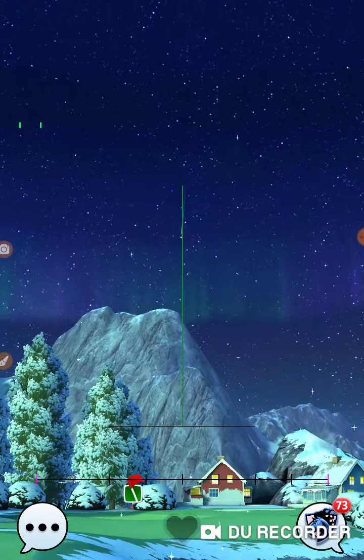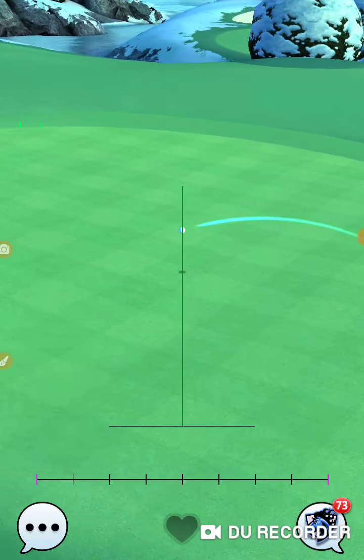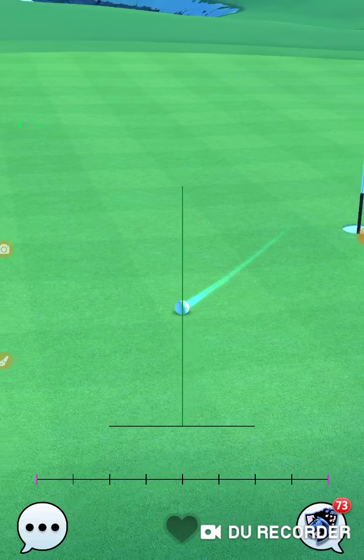Let's hit it perfect. Hitting it perfect. Come on. Let's see if that number works. Get in the hole. Not even close. I overpulled it.